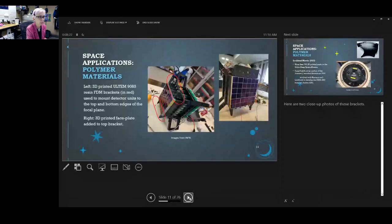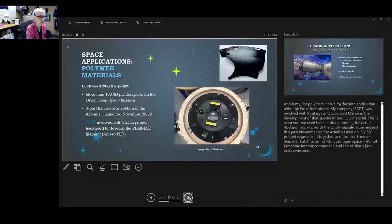And lastly, for polymers, I have to admit this is my favorite application, although I am a little biased. I'm also excited Stephanie showed this picture too. My company, PADT, was involved with Stratasys and Lockheed Martin in the development of that special Antero ESD material. This is what you see used here in the black in the center, forming the actual docking hatch cover of the Orion capsule launched just this past November on the Artemis 1 mission.